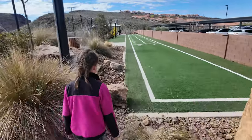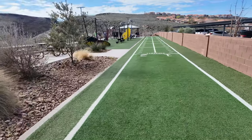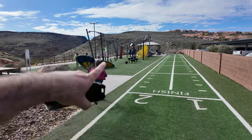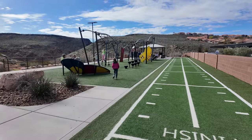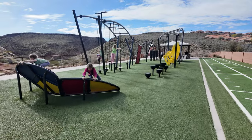We are coming to a new park today. This is one that I came to about 3 years ago. And it's this really cool ninja obstacle course and sprint line right here. And there's a cool slide that goes down the hill over there. So I'll just show you a couple of highlights of this park and then we'll get on the road and head home. Go, Clara.